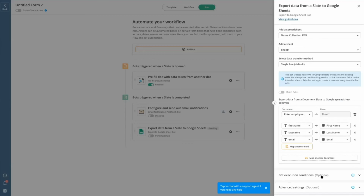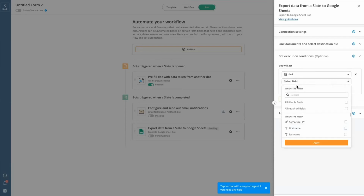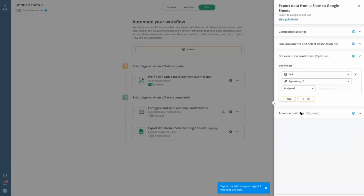And then this one, I'm going to wait until the employee has signed the W-4 before copying it. So we're going to say the condition for the bot to execute will be FW4 when the signature is signed. And that's it.